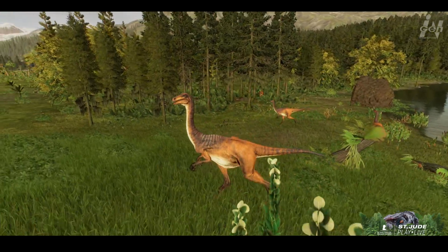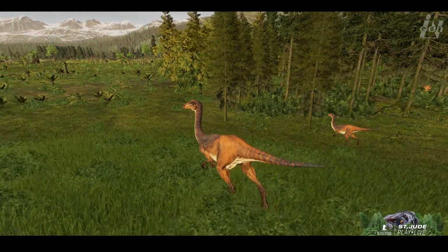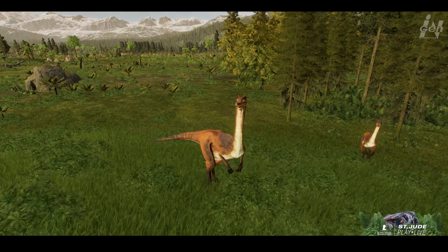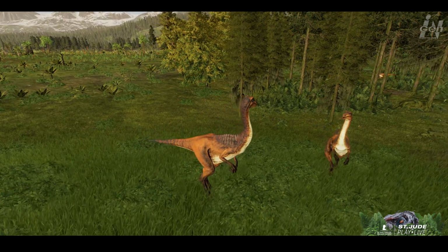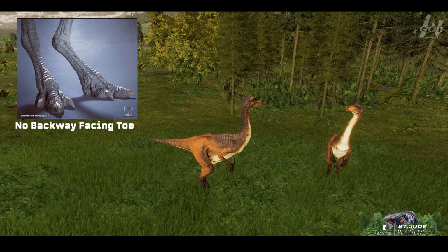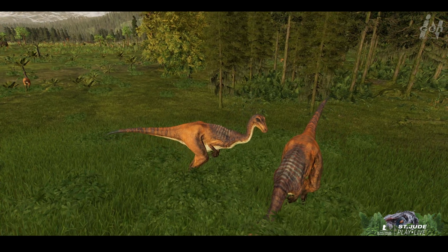In terms of behavior and adaptation, Gallimimus was a remarkable dinosaur. It's thought that its sideways-facing eyes provided limited binocular vision, an adaptation that may have helped it detect predators from behind. Its short tail and lack of a hallux, a backward-facing toe, also point to a specialization for speed, likely used to evade larger predators like Tarbosaurus.